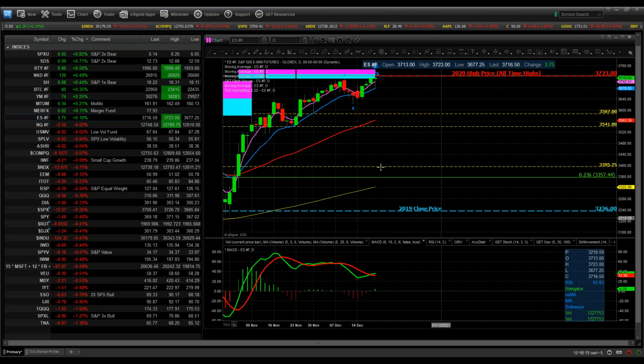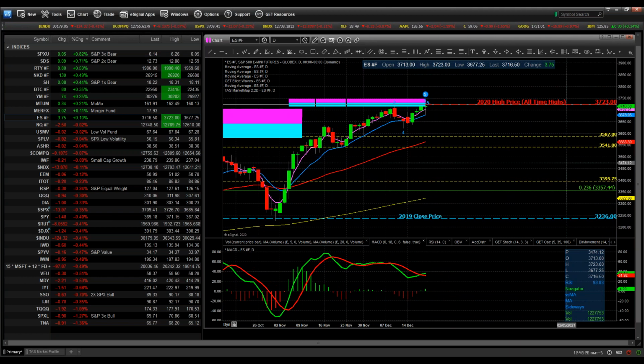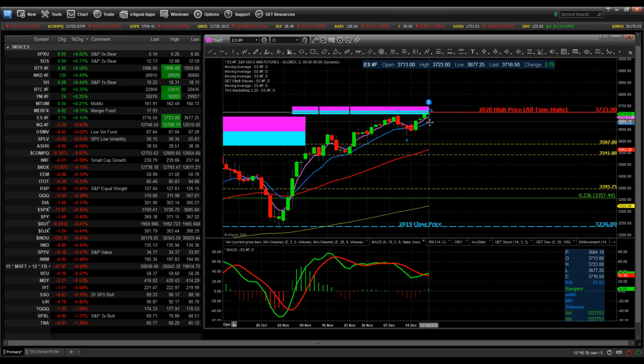So what I'm looking at here, and you can see these colored bars, is I knew we were coming up to this level. In fact, I've been talking since the drawdown in September of almost 10% that we're going to run up to probably 3750, 3800 before the end of the year. And you can see here we hit all-time highs on Friday in the E-minis, 3723. We hit it actually before the markets opened. It came down, and then that's kind of where we're sitting right now.